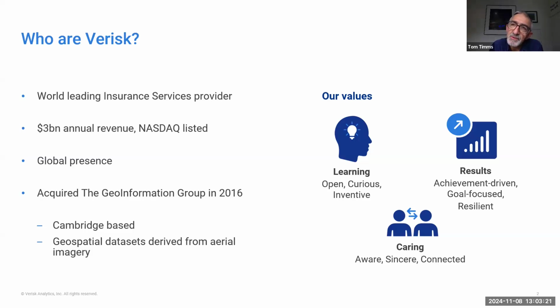We have others who can tell, for example, how much it might cost if you have a flood or leaky tap or some burst pipe in your house. And they can also manage the whole service of refurbishment and replacement and whatever. So we're a large company on NASDAQ, and we have a global presence. And you can see there on the right of the screen our values. And these are important to us and the company.